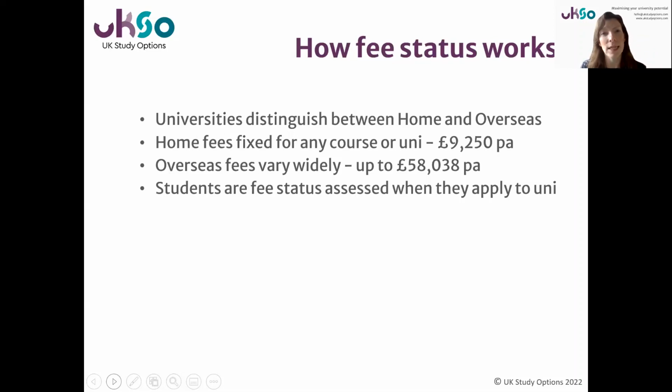And the universities have a legal obligation to make this decision correctly and apply the correct fee status to every student. So what the universities might need to do is a bit of due diligence to make sure that they're getting this decision right. And therefore, they might engage with the student and ask them information about their background and ask for some documentation, evidence about their lives in order to make that decision.